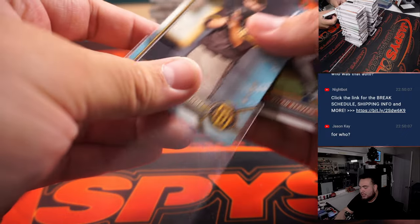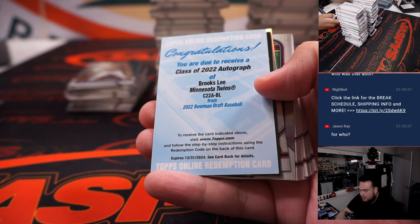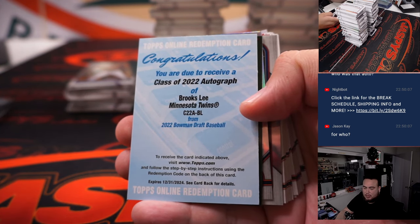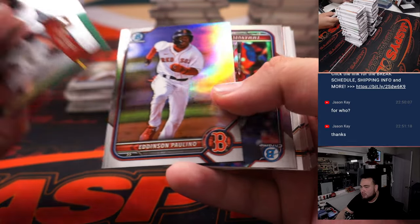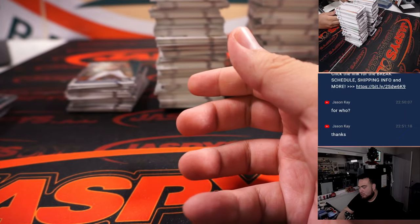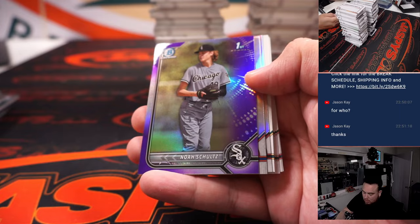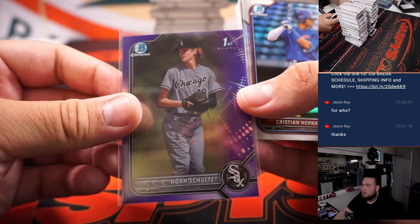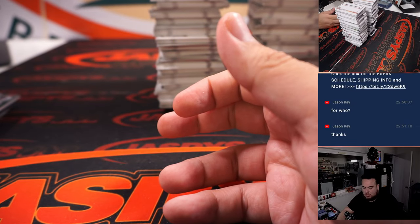Henry Williams for the Padres. And then Brooks Lee, which is Minnesota Twins, going to Peter. That's a class of 2022 autograph. Schultz, that's a White Sox, and more paper.